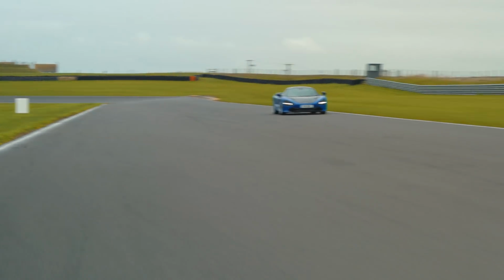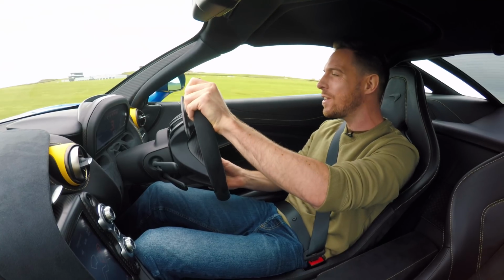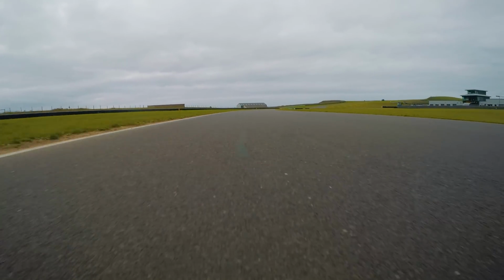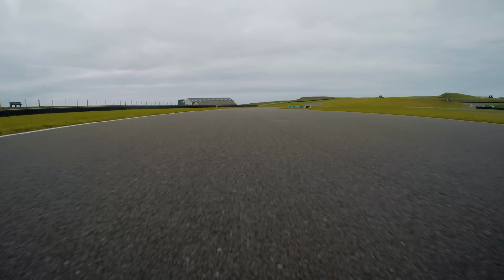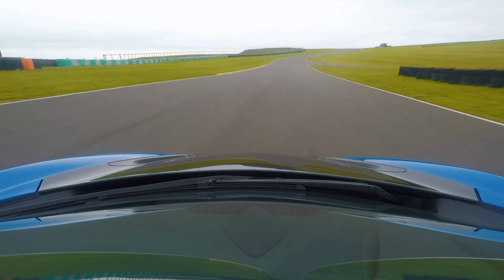That Senna is 3.5 times more expensive than this 720S. 3.5 times. Okay, it's not going to be 3.5 times more fun to drive, but if you're paying that much more money, you want a more exciting driving experience, don't you?